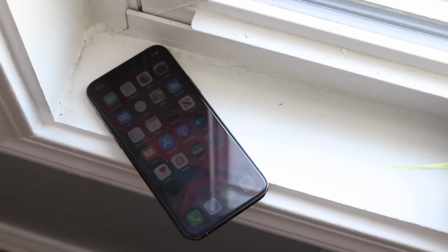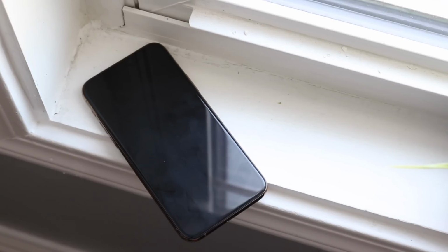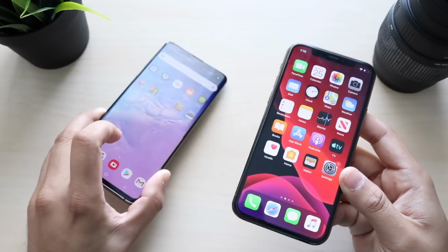But that pretty much covers them in terms of the build quality and the software. Let's go ahead and do a little bit of a speed comparison between them. I have some simple apps between the two. Nothing too crazy, but it kind of gives us an idea of what phone can do what.